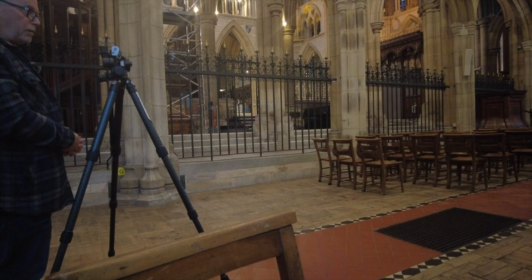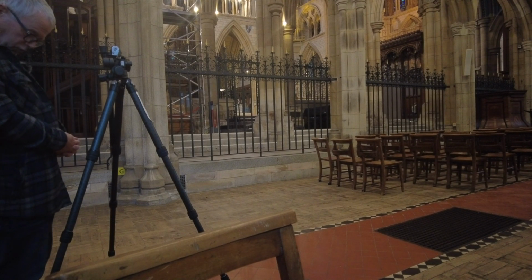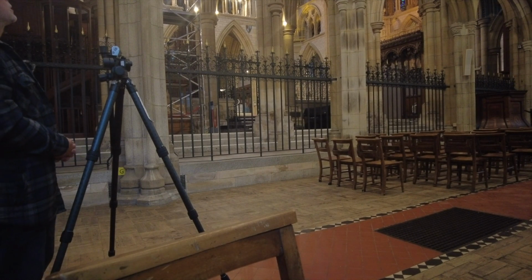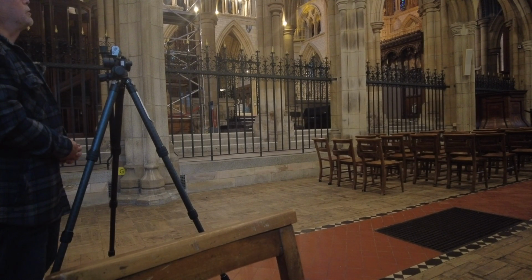So this is St Mary's Chapel, the original parish church of the cathedral. A much more intimate space than the cathedral itself, with a nice barrel vaulted ceiling.